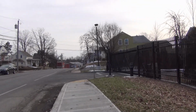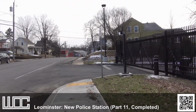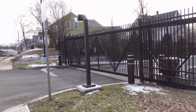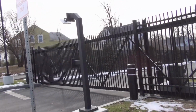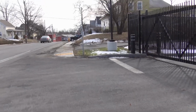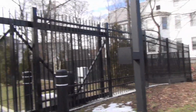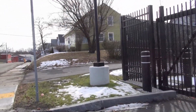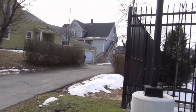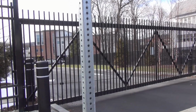Well, the police station is done. We're going to get our usual vantage points. They have this gate fenced off. I believe it is, yes, it's on a horizontal track. I guess there's a sensor in there that lets them know for the gate to open. And I'm sure if there were an emergency that they open fast enough for a police car to get through.